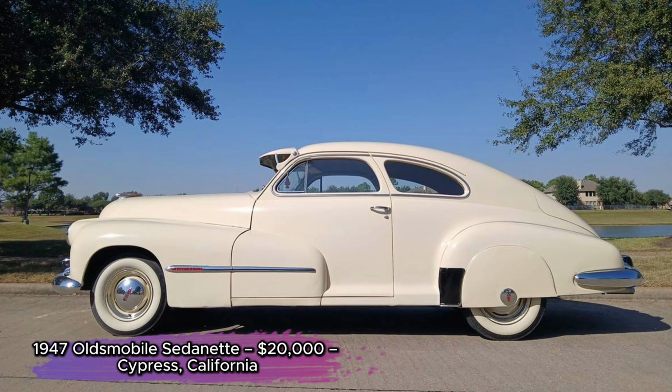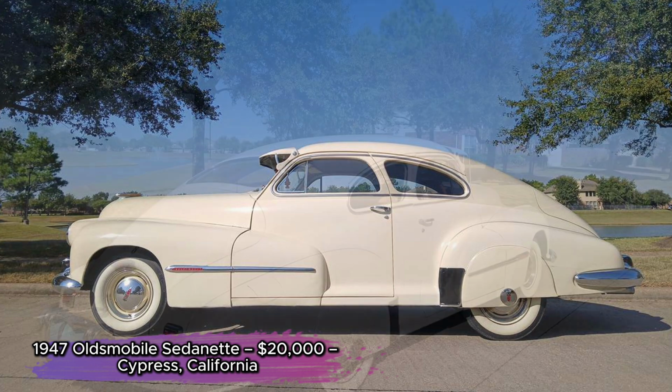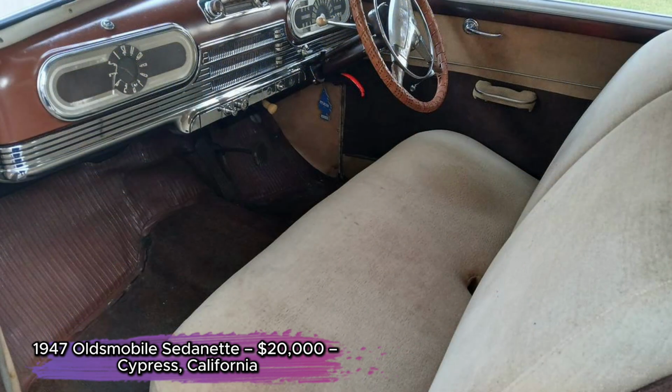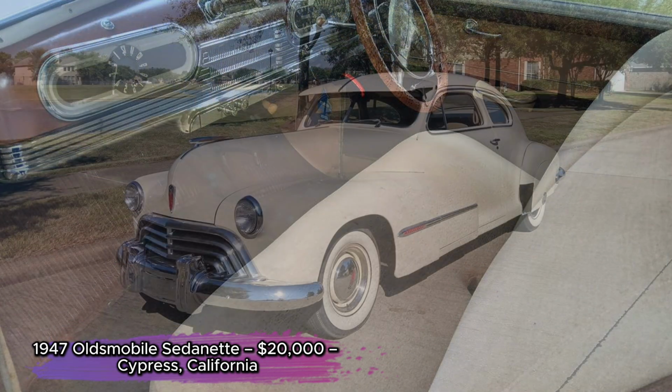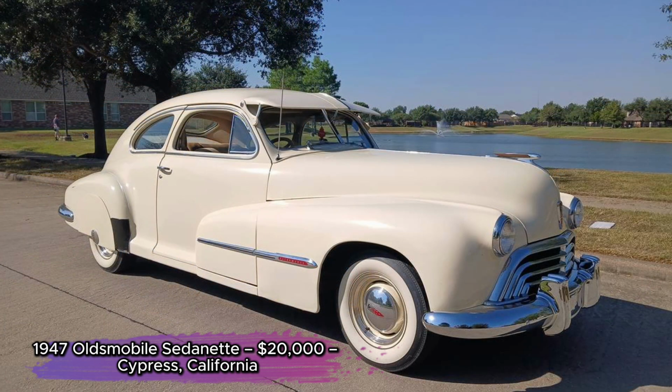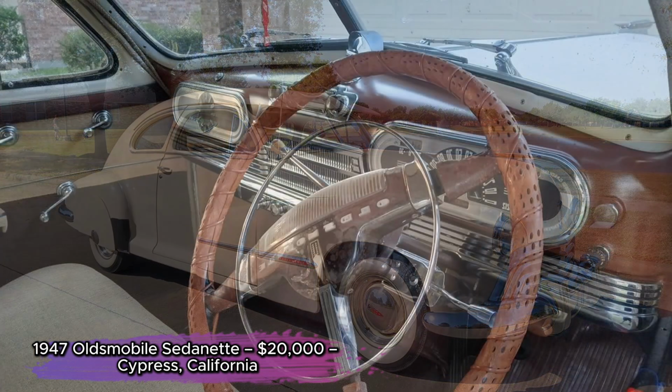What I love about this one is the details. The chrome is in excellent condition, no pitting at all, and it even has those rare fender skirts and a sun visor. You can tell the owner really took care of this car. They say it runs and drives great, so this isn't just a showpiece, it's something you could take out for a weekend cruise. The price is negotiable in person, which could be a sweet deal if you're in the area.